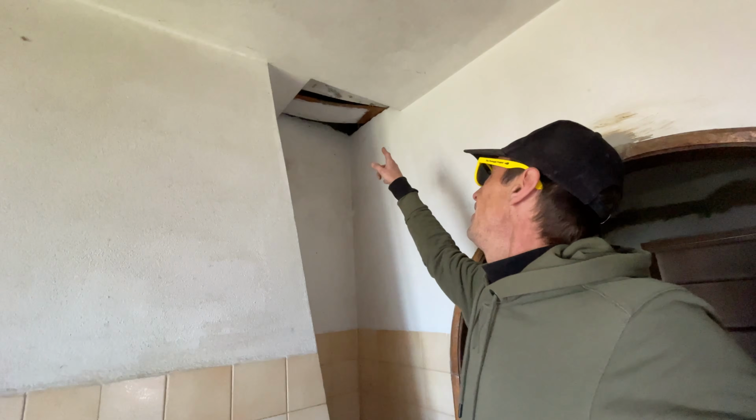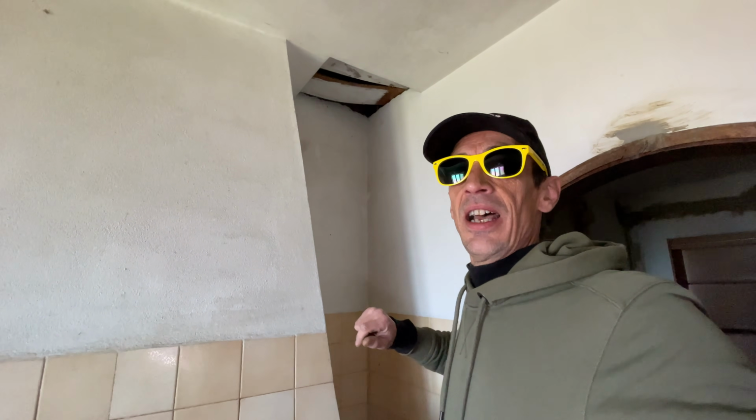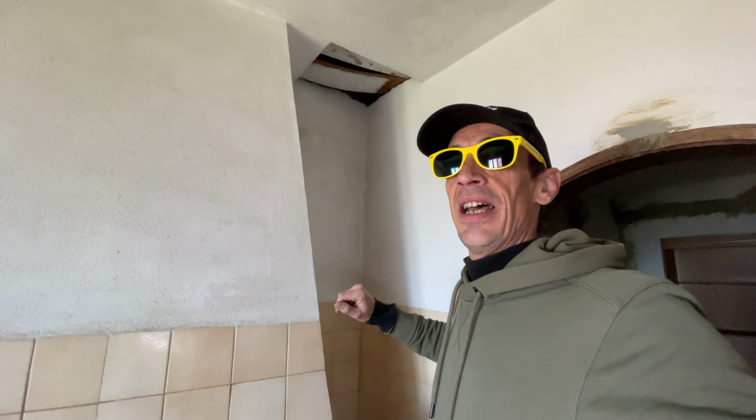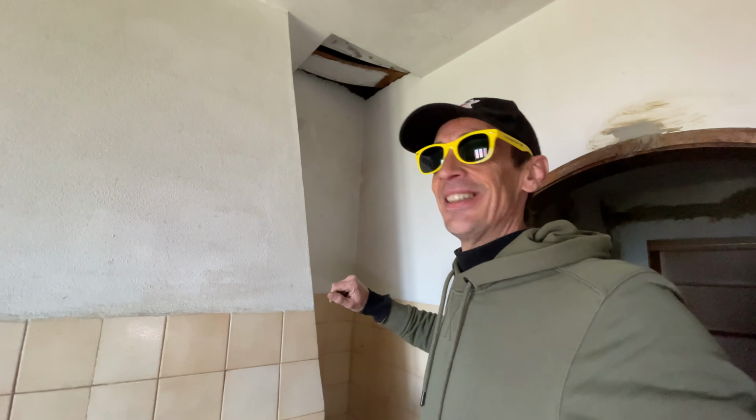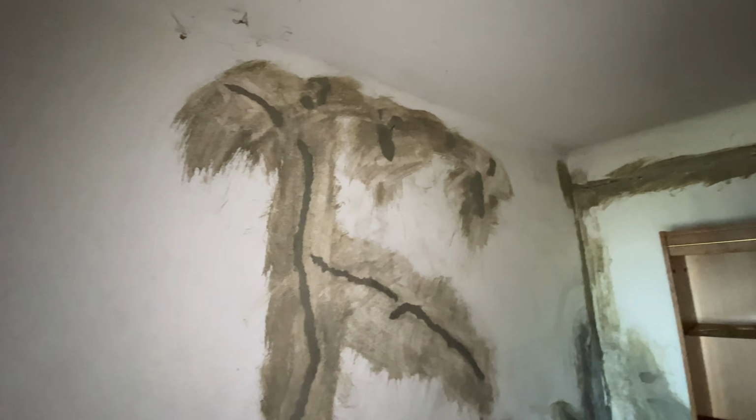And now I see that there's also an upstairs for the attic, right? I haven't been up there yet. Maybe there's some mysteries there. Yeah, and this is the back side of that room with some repairs.